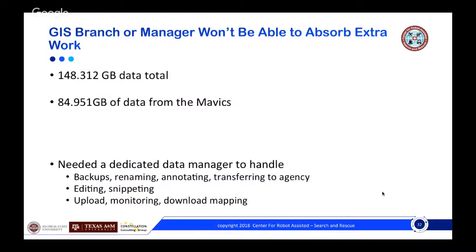Another important thing, getting back to the informatics, is the GIS branch. Every disaster or emergency will have someone who's handling the geographical information systems. They are never underworked. They are always working at capacity. And so saying, hey, look, why don't you go figure out all this UAV data and cut it into snippets and route it for everybody and put little pins on the map so we can see where it was and all of that.